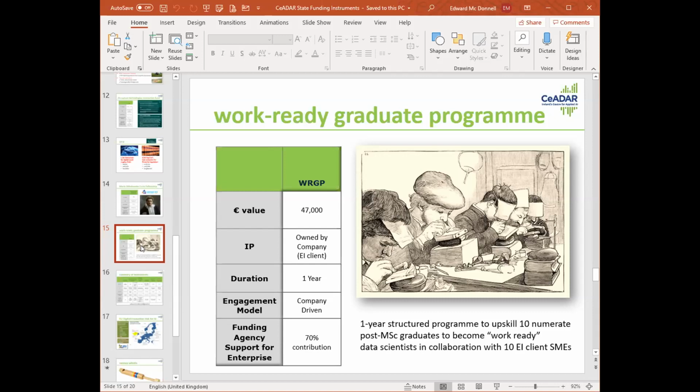Duration 1 year. Typically, these work-ready graduates work with the company between 8 and 9 months of the year. The engagement model is very much company-driven. In other words, the company sets the challenge that the person works on. And Enterprise Ireland funds this program to the tune of 70%. So the company has to put in 30%. So if I do a quick mental maths on that, 30% of 47, you're probably talking maybe about 13,500, 14,000 per annum.